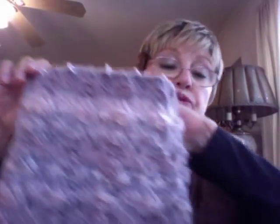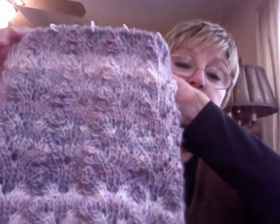And what happens is that on the even number rows, which is the wrong side, they tell you purl. Well, you don't purl when you're knitting in the round. You need to change it to knit. So this is something that we will be explaining not this weekend, but the next.